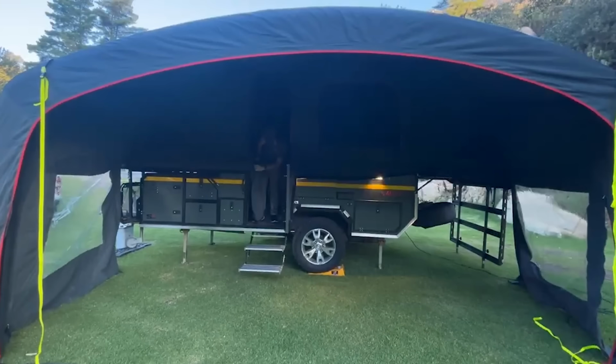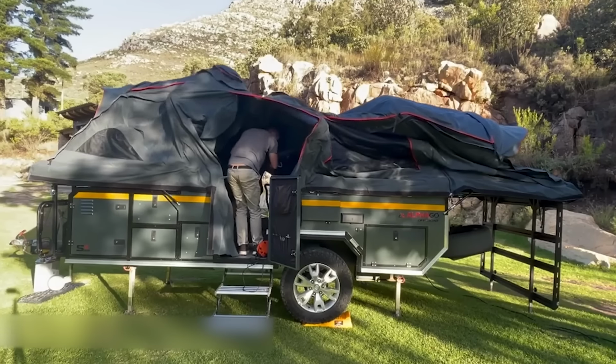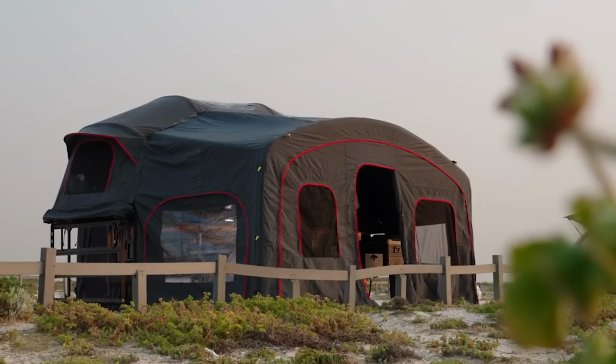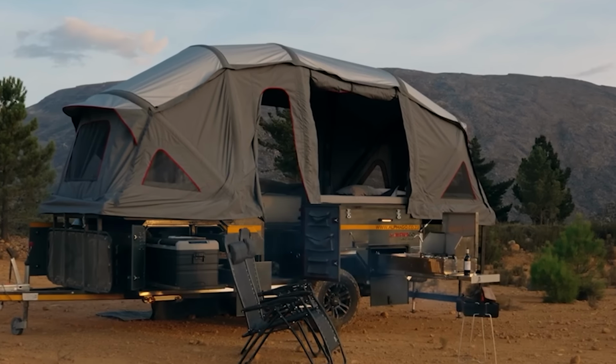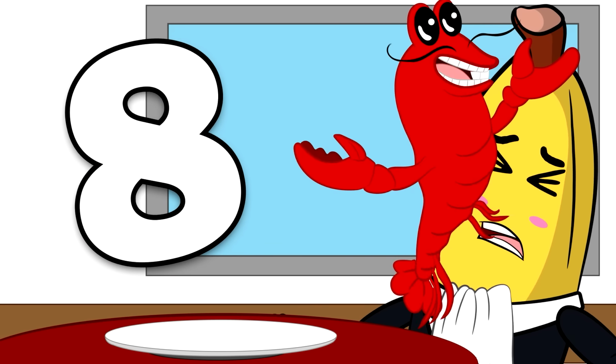But to be clear, they do offer a special camper trailer that they tout as a villa, and note how it's easy to inflate, sleeps up to 6, and has a whole lot of other features to make you happy while you relax. The feature I like the most? A projector with a 60-inch screen that I can watch stuff on. So that's pretty cool. Number 8.